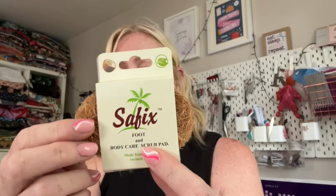So inside here we have, oh wow, Sapphics Foot and Body Care Scrub Pad. So that's obviously like a little natural pumice type product that you can use to get rid of the dead skin, which we all need to do, don't we? So we have lovely soft skin on our feet when we're wearing flip-flops.